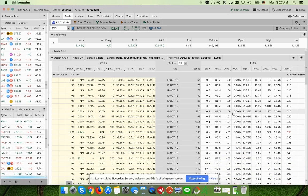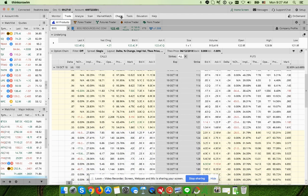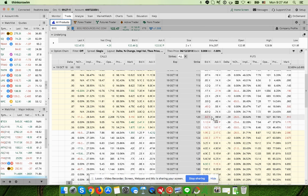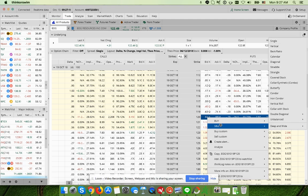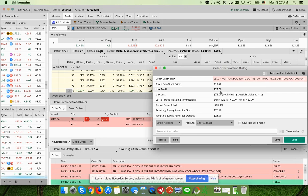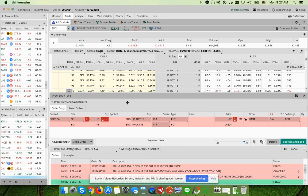Let's just say if you want to do something 4 days out, and in 4 days, I am taking an educated bet that it's going to stay above 120. So I can take them to this series and I say I want to sell this vertical right here, and I want to take in a $22 credit today. And the worst thing that can happen to me on this trade is a $78 loss. Okay, and that would be all. That would be the whole risk that would be involved in this trade if I were to do it.